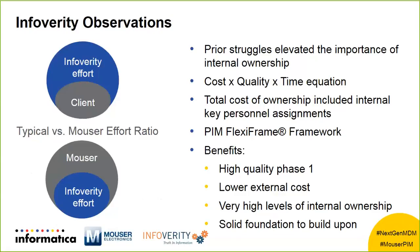So, I think the fact that Mauser had some prior struggles really elevated the importance of internal stakeholders, not just attending meetings, but really owning decisions and deeply understanding the impacts of those decisions and the design cycles of our iterations and prototypes. The cost, quality, and time equation, I think, really plays in here, where Hayne chose to own the cost and quality component. And the right consulting partner can execute quickly into high quality, but it's going to be more expensive if you have that partner do all of the heavy lifting. And Mauser chose an approach where Mauser invested more time. Hayne's leadership drove that, and they have achieved even higher rates of quality and acceptance, but at the expense of a little bit longer time frame. But that's been a wise trade-off, I think, for Mauser.